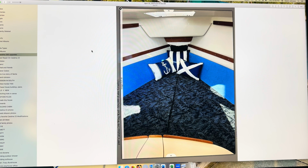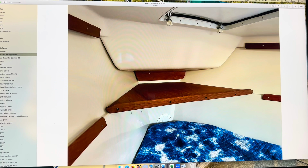The V-berth on this particular boat is a fairly good sized V-berth, but I am 6'2.5", and it just wasn't long enough. And there was wasted space up here. There could have been a shelf there. And the V-berth just wasn't long enough. Our heads hung over the end. So I moved these two pieces back, these two teak pieces back about 2 feet, put in a shelf, a teak shelf, so that we could store things on there.